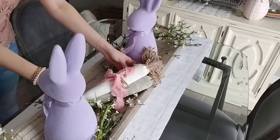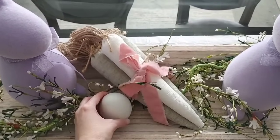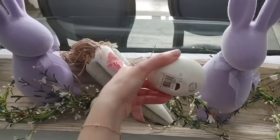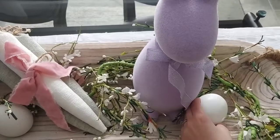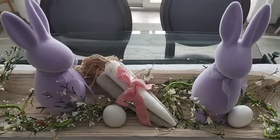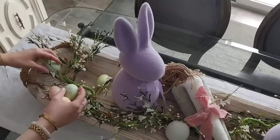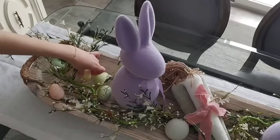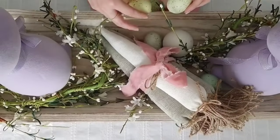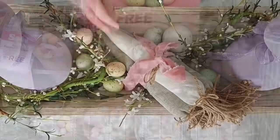I bought these carrots a few weeks ago with the intent to use them in my kitchen on a display, but I didn't end up using them there, so this is the perfect little spot for them. I'm also going to use these eggs that I got from the Dublin Mercantile to layer in here, and I still felt that it was lacking something. It needed more filler, and I did have some Easter eggs that I recently purchased at Michaels. I thought I would just layer this in here. I definitely wish I had some bigger eggs, but I'm going to be on the lookout and see what else I can find. But the pops of color are so pretty, and they're just what this display needed.